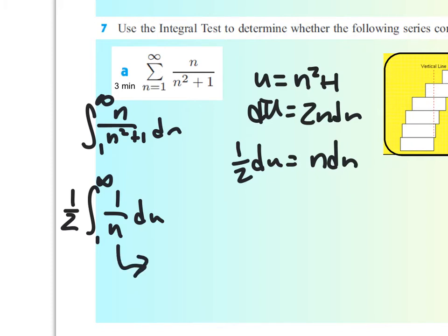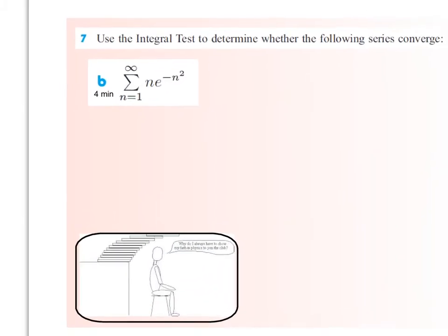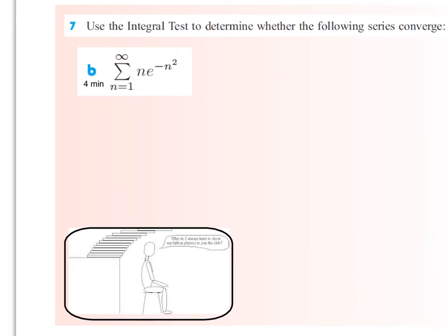This is divergent, as we know. Well, actually, I'm sorry. This is the natural log of u, and u is n squared plus 1. We've got 1/2 of that. If we evaluate that from 1 to infinity, you're going to see that it'll be divergent. Okay, another u substitution here. That one's pretty straightforward as well.